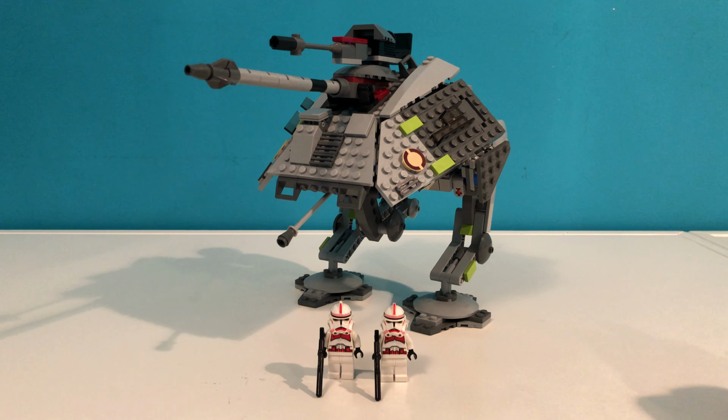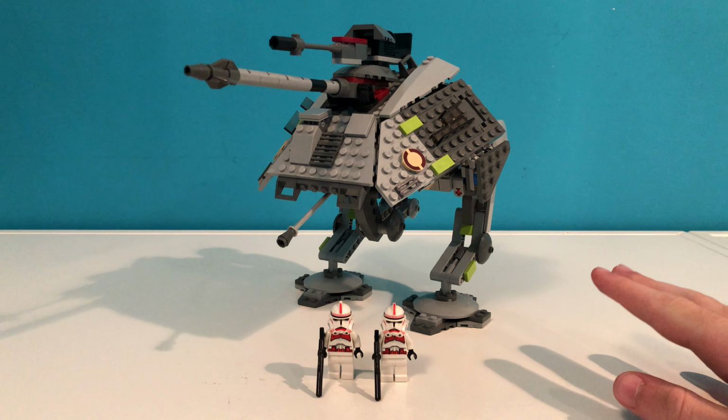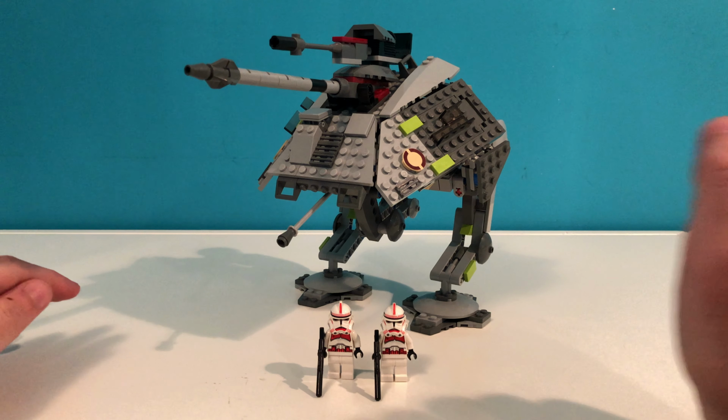So this set was released in 2008, which is the year that the Clone Wars TV show came out, but it's still considered part of the Revenge of the Sith set line. And yeah, so the vehicle is called the ATAP Walker, All-Terrain Attack Pod. That's what that stands for. And we will start off with the minifigures in this.